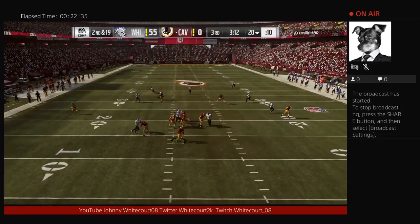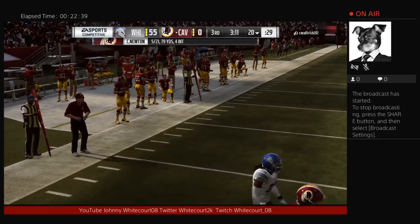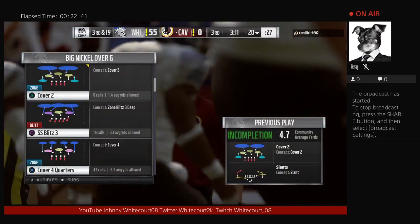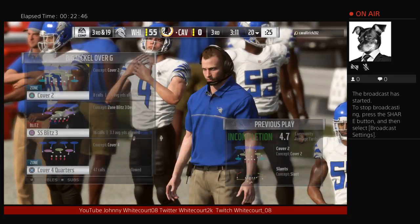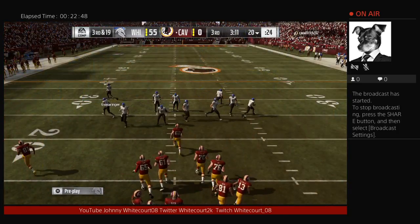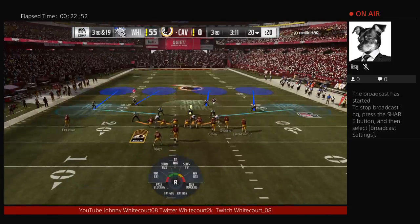Here's Newton now on 2nd down. And it's incomplete. Brandon, at least there's one bright side to that incompletion. What's that? It wasn't an interception. Wow. You're a nice guy. That was kind of savage. But correct. No pick, just incomplete that time.